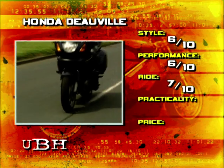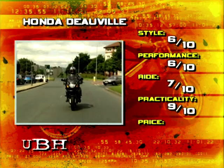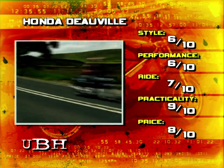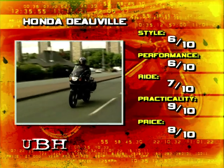Quite impressed with the comfort on it for a sit upright. Practicality, I've given 9 out of 10. Definitely the most practical bike of the three. The price, I've given this 8 out of 10. Again, I did actually think on this particular bike it was very good value for money.